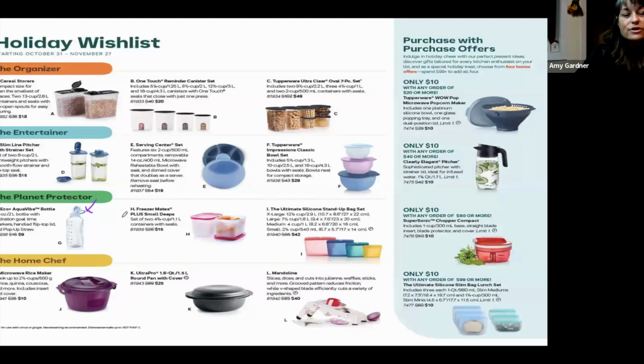And we have our freezer containers. Love, love, love, love, love our freezer containers. They are amazing for freezing your foods. And I actually just froze some fresh broccoli today because I had an abundance. And I'm like, what am I going to do with all this broccoli? Freeze it. And then we can have it in stir fry or something at a later date.